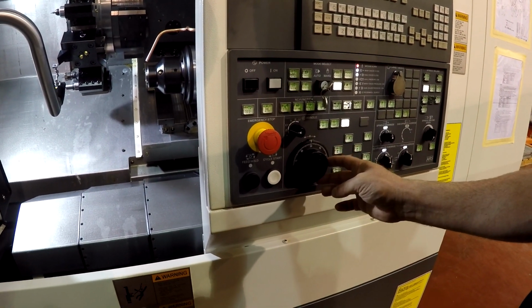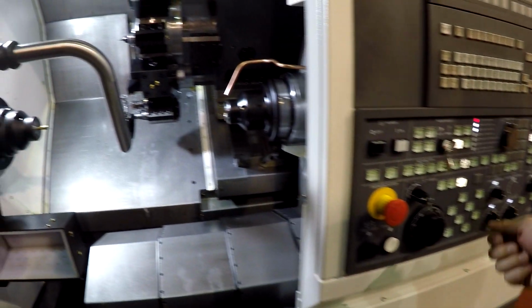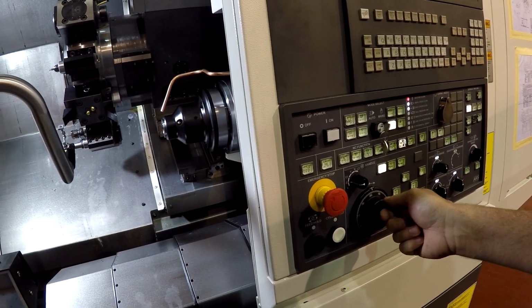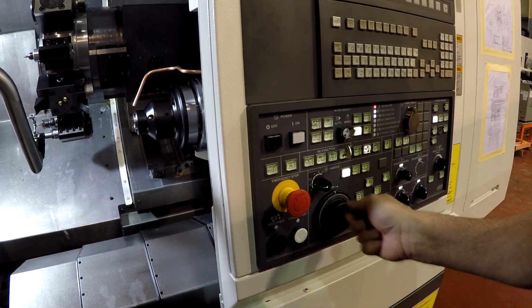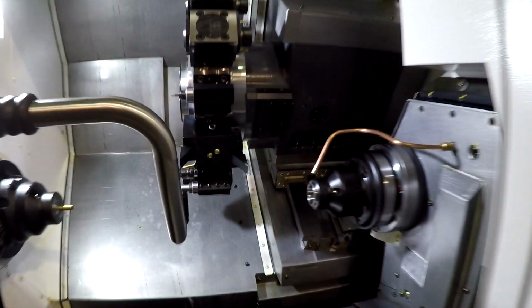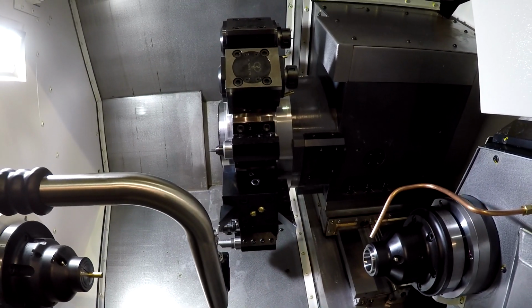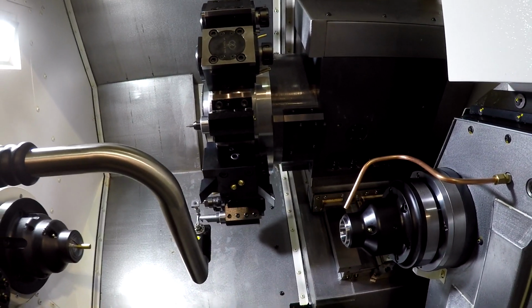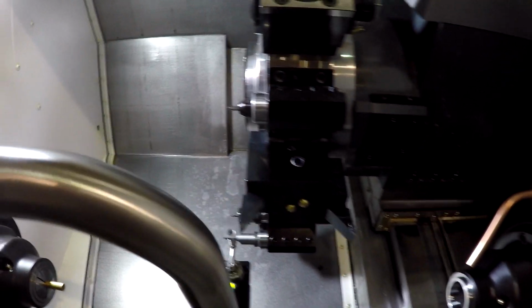The reason why we don't use the hand wheel is, if I go down like this, I could go this fast, you could go this fast. That actually changes the measurement. So by holding this actual feed down, it's a static, consistent feed, and that gives you a static number. It is your feed rate.